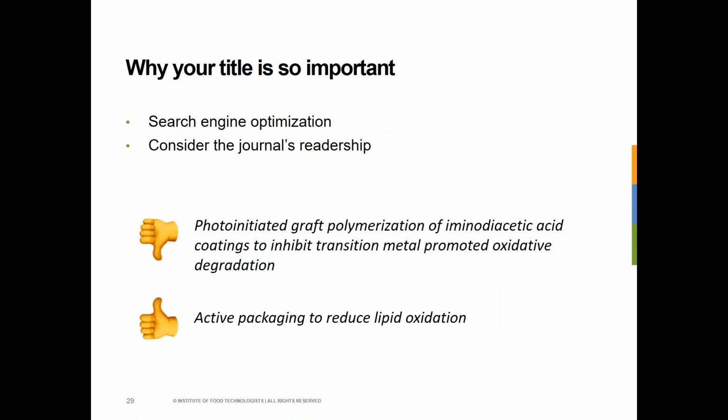And that means it has to be searchable. Not only the keywords, but also the first few words have to be interesting enough to click the link. Importantly, you should consider a journal's readership when you craft your title. A title that might be appropriate for another journal, maybe a fundamental science journal, may not be suitable for an IFT scientific journal that's geared towards an audience of food scientists.